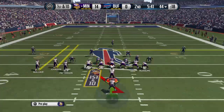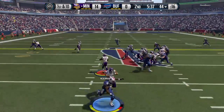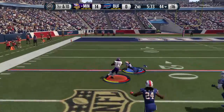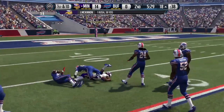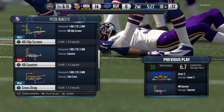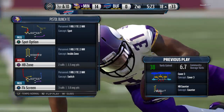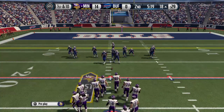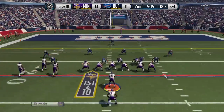The Vikings lined up, bunch formation. 1st and 10. Handoff. He's got a wide open alley. And he's brought to the ground. When you're a running back in this league and you pick up first downs and you don't fumble the football, I promise you one thing, you're going to get more carries. Coming to the line at the 18. 1st down following the long play.